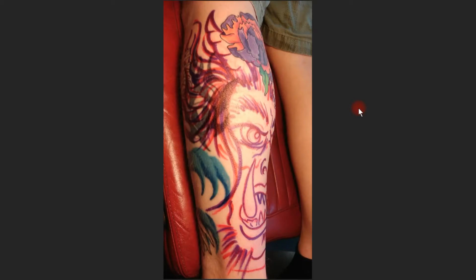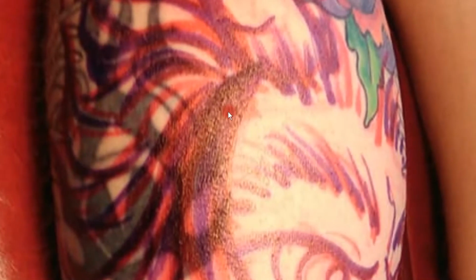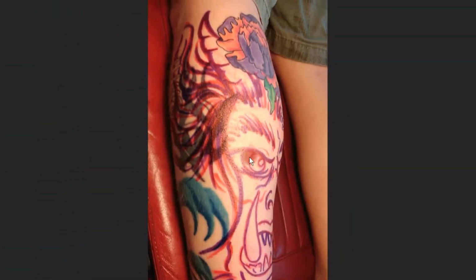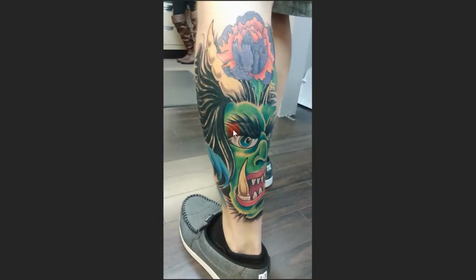But let's start off with something that he did custom. Now, I think he was doing a cover-up. You can see there's some sort of black tribal or something here that he was covering up. So all this purple and pink is marker. He was drawing something custom on there. Let's see how it turned out.